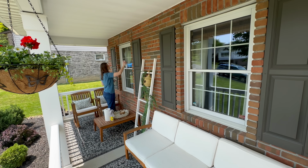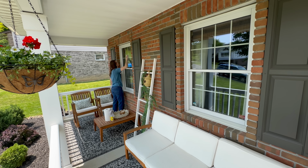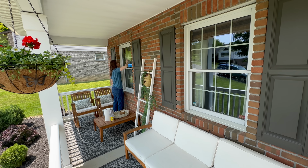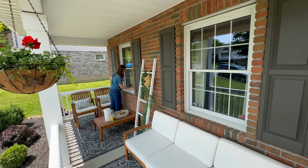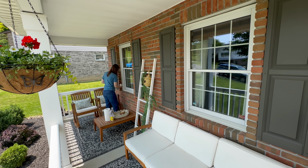Here's another simple but often overlooked tip. Don't forget to clean your windows. Sparkling windows instantly boost your curb appeal and make the whole entryway feel brighter and more polished. I like to use the Sprayway glass cleaner. It's my favorite for a streak-free finish. It's a small detail, but it really makes a big impact, especially when the sunlight hits just right.